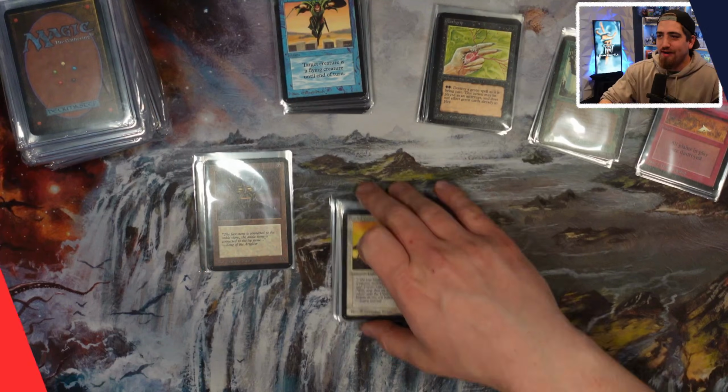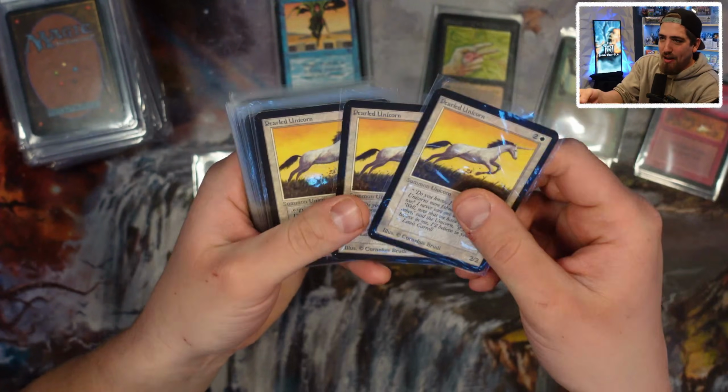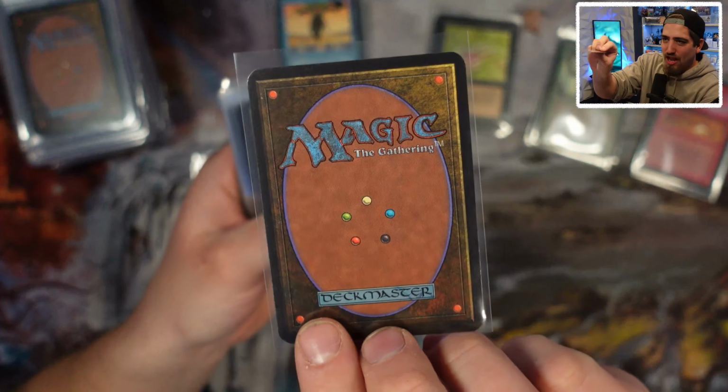Alpha Magic the Gathering. Today we are going to chat about the very first Magic the Gathering set ever printed, Limited Alpha. I don't do a ton of this stuff on the channel because I don't get a ton of it, to be honest. But recently I did pick up a collection of Alpha Magic the Gathering commons and uncommons. We're going to chat about it. I'm going to share them with you. We're just going to chat a little bit about Alpha.